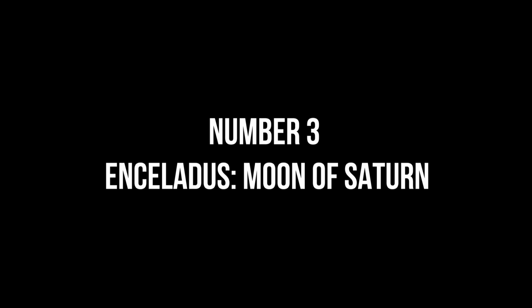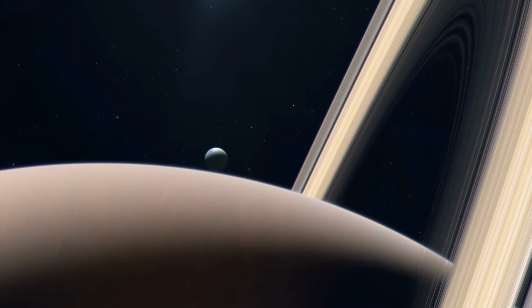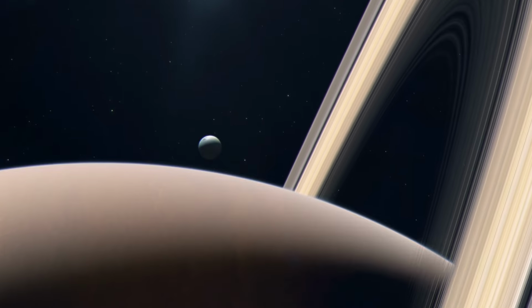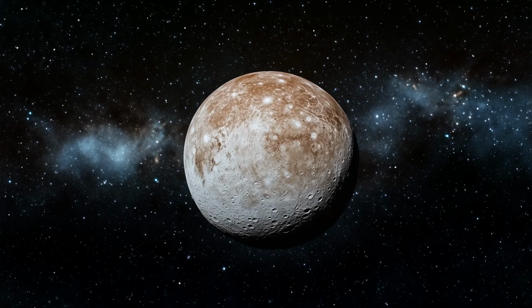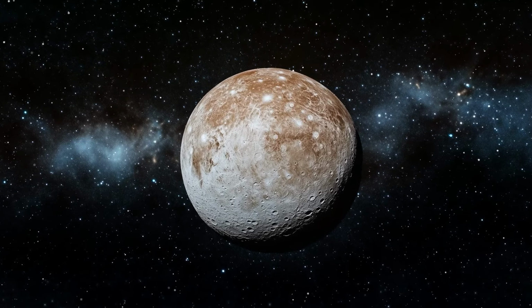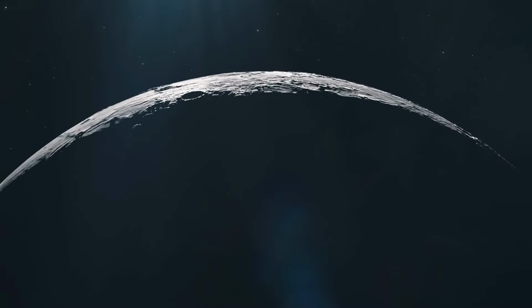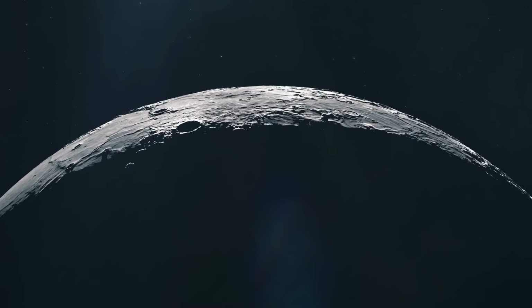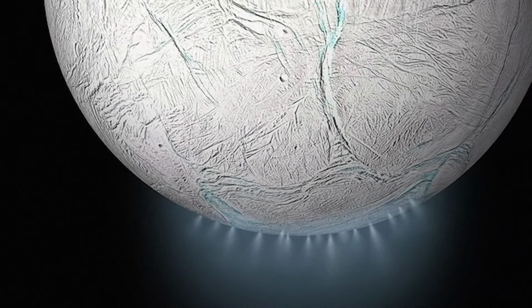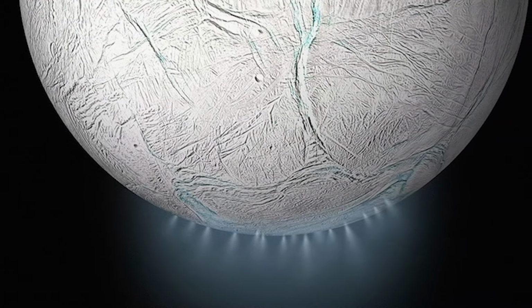Number 3. Enceladus, moon of Saturn. Enceladus, a small moon of Saturn, is another icy world that has garnered significant attention in the search for life. Like Europa, Enceladus is known to have a subsurface ocean beneath its icy shell. However, what makes Enceladus particularly interesting is the discovery of plumes of water vapor, organic molecules, and other chemicals erupting from fissures near its south pole.